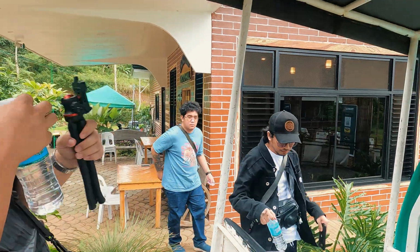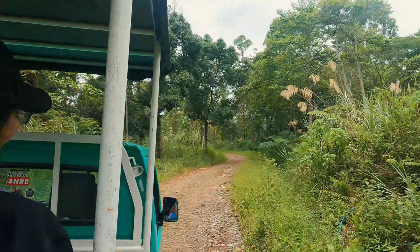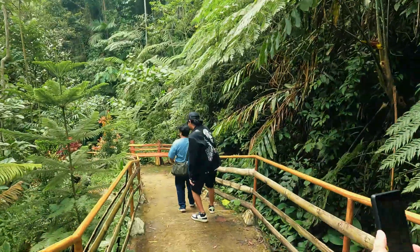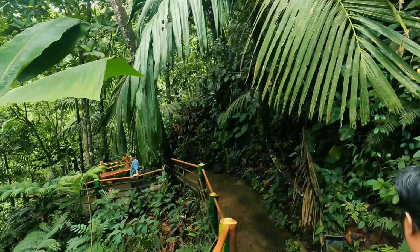With our energy recharged, we went straight to Kilubag Falls. If you are up for a little adventure, this hidden gem is absolutely worth a visit. Entrance fee is 200 pesos that includes a back and forth ride.